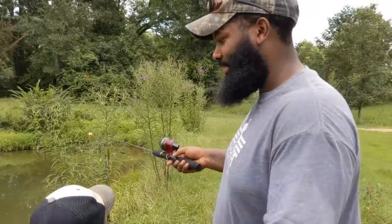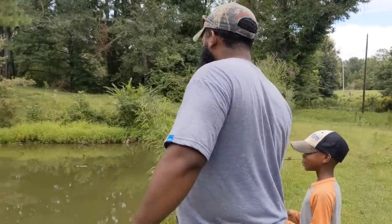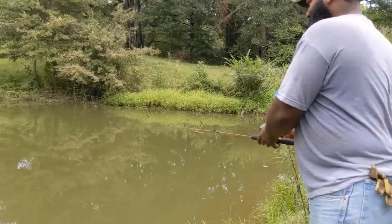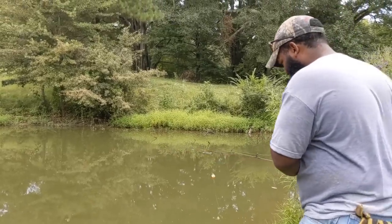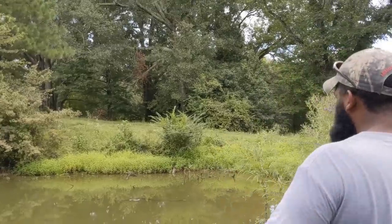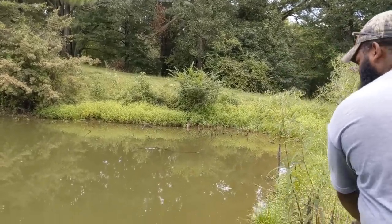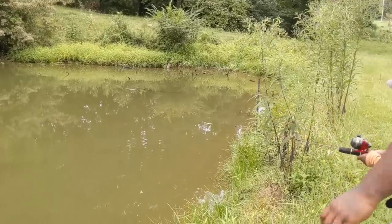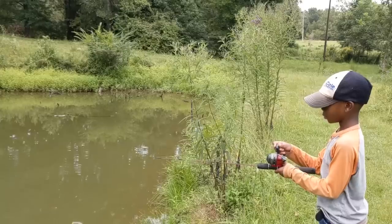All right, take two. First cast of the day. We should catch a fish on this first cast. Remember, do it tallest house. Gonna go on the reel now.